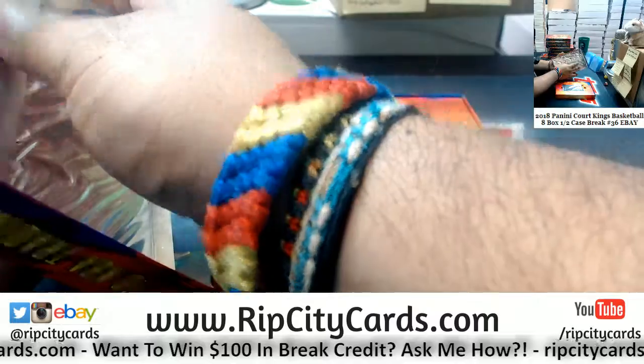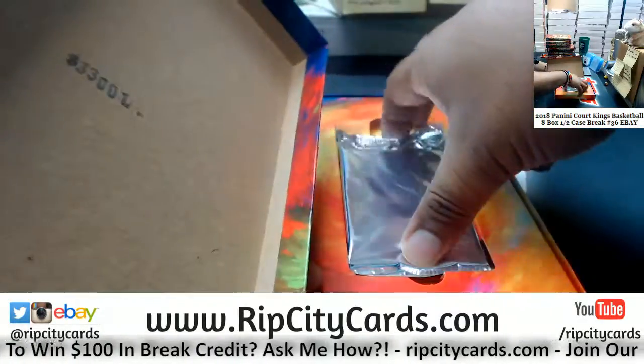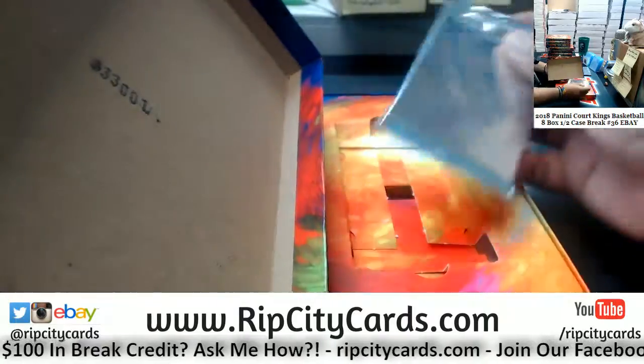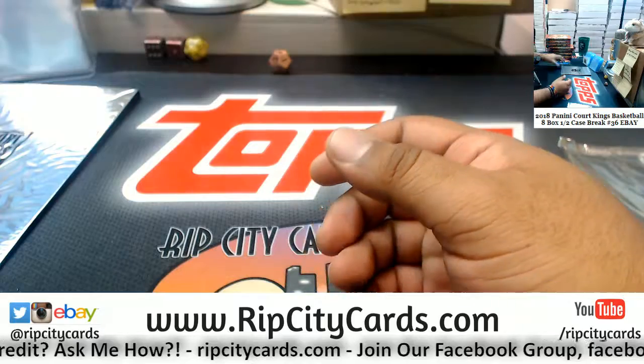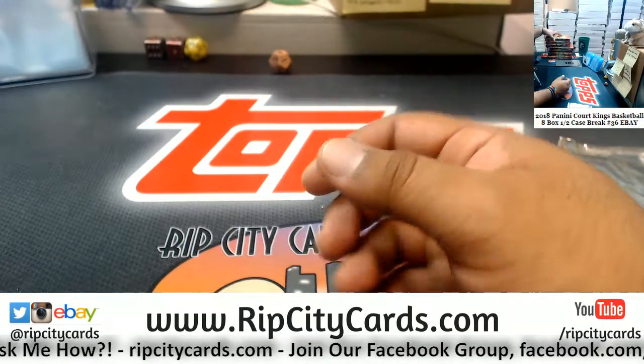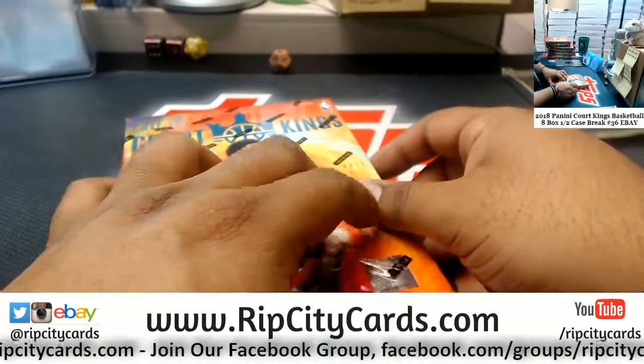Now the box topper auto was hit in the first half yesterday. It was for the Blazers. I forget his name. Bill Walton? Yeah.